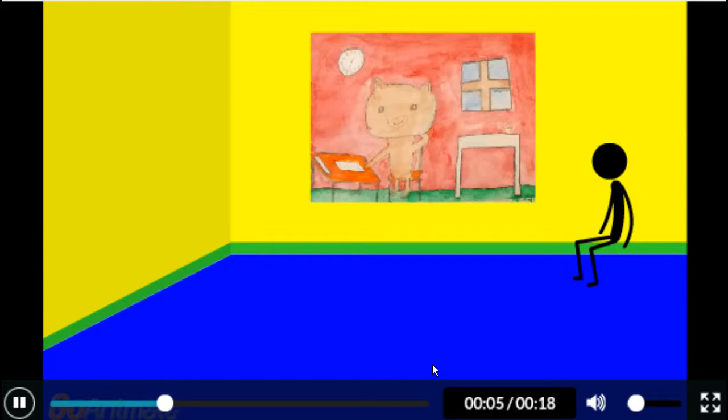Hello, my name is Jared and I will be explaining what I learned in art class. One thing I learned in art class is to observe. As you can see, I observed the photo of the wombat.